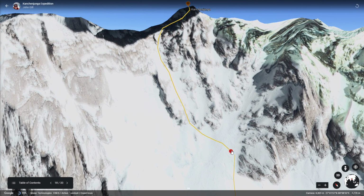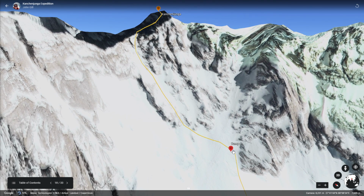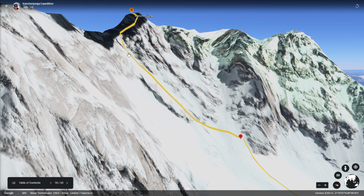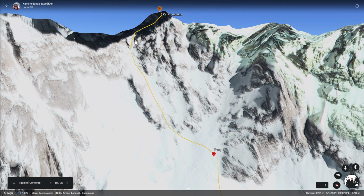So for the actual climb up from Camp 4 to the summit, we'll wake up probably at midnight or just before, maybe 10 or 11 p.m. the night before, and start our climb up this very steep couloir here. Probably steeper than most of the stuff that we've already climbed. We're now well above 8,000 meters all the way up there, so we'll have oxygen on.